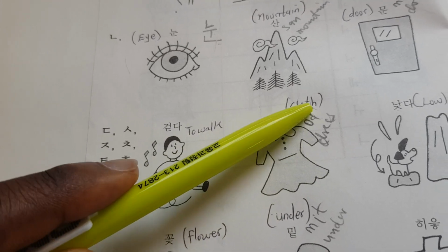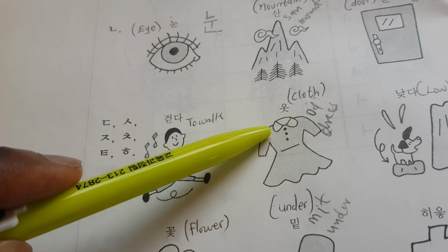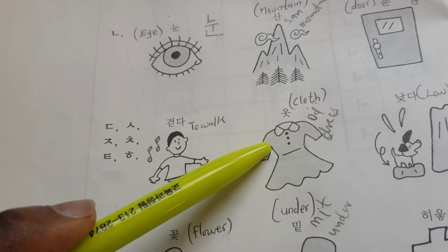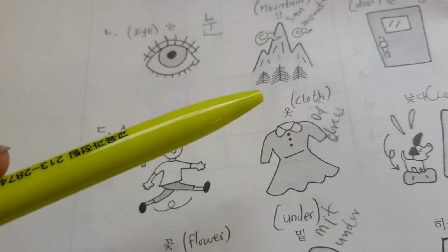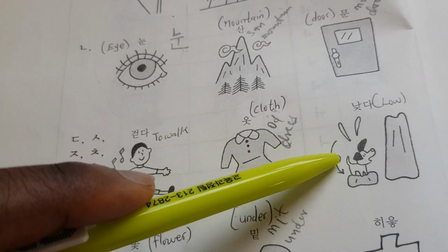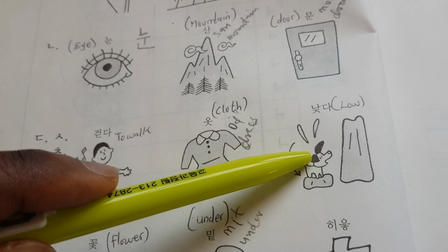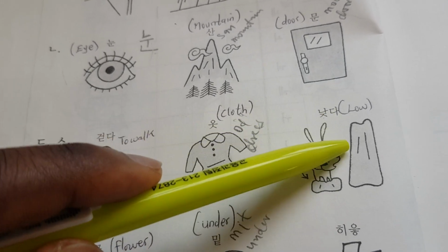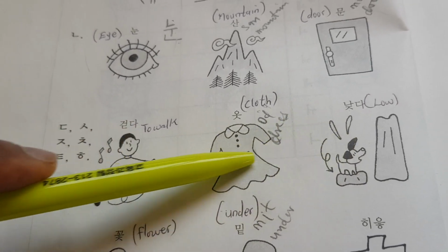And this 옷 means clothes. So 옷 can be anything, not just female clothes. It can be the male clothes, children clothes, anything that is wearable. Now here is nata. Nata means to be low, lower than something, okay, or lower than someone.